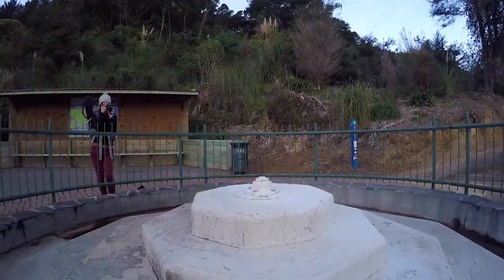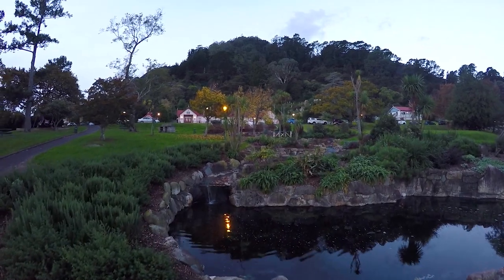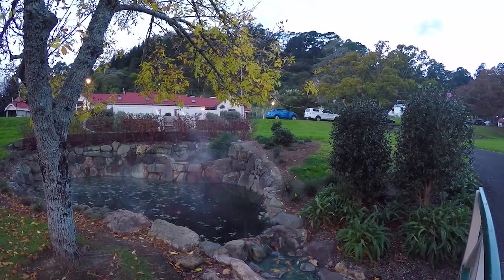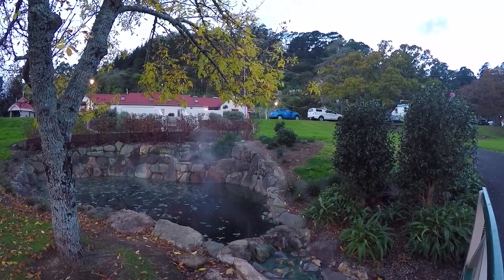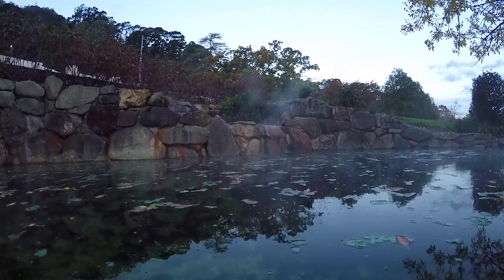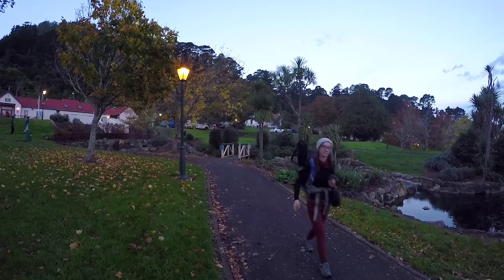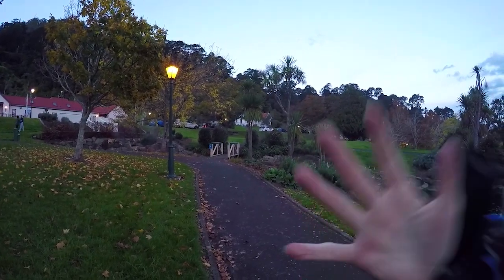Te Aroha apparently is known for its geothermal activity. The actual domain, the park in the area, has some natural geothermal hot springs underneath, which makes the pools, the ponds and stuff in the park, quite steamy, and it's especially steamy on this winter's day.